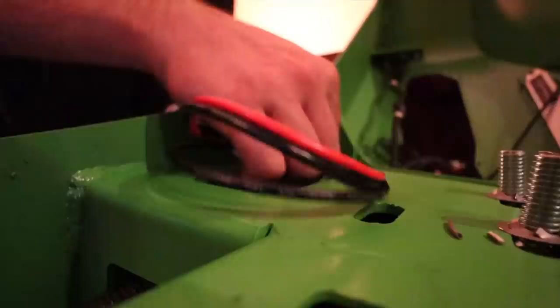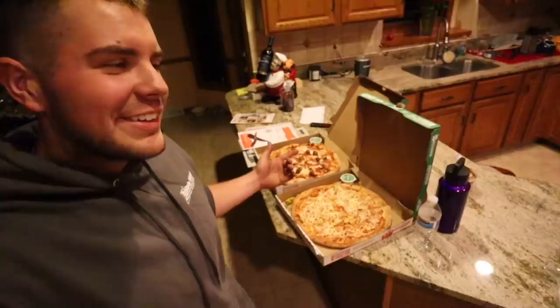F***ing bumper. Well, as the joys of the night continue, spilt all my heat shrink tubing. But good thing is Papa John's was open till 11, so still gonna be a long night.